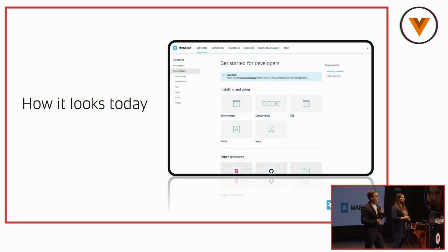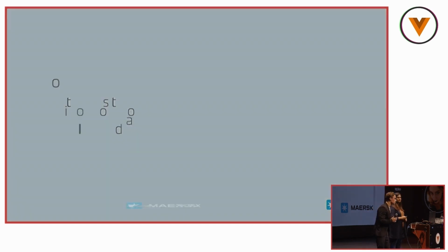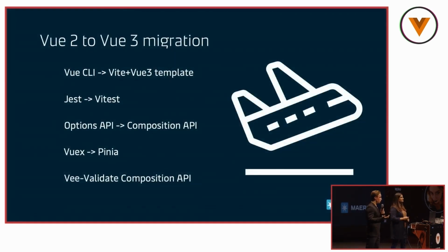The Vue components have blossomed into a web standard set of custom elements that can be deployed anywhere, from our e-commerce website to the vessel and port systems. On our journey of our Vue 2 to Vue 3 migration, we've learned some key things along the way.